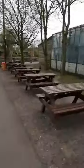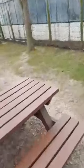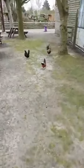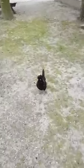We've got our chickens, so we've got Polish Bantams here. That's the breed of chicken we've got. That's these guys here. It looks like both of the red pandas are down at the moment. Certainly one I can see.